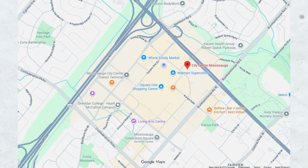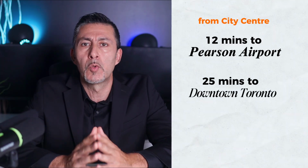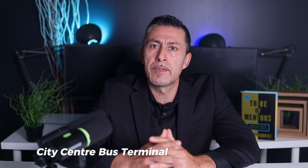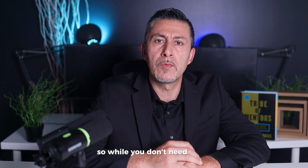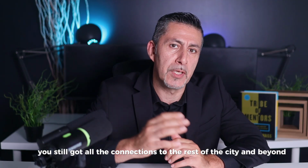On the map, City Centre sits at Hurontario and Burnhamthorpe, right in the heart of Mississauga. From here, you're about 12 minutes to Pearson Airport, 25 minutes into downtown Toronto by car, on a good day of course, and with the new Hurontario LRT opening soon, you'll have direct transit connections running north to Brampton and south to Port Credit GO line. The City Centre bus terminal connects you to the entire GTA, and Cooksville GO station is just a few minutes away for train service. So while you don't need a car here, you've still got all the connections to the rest of the city and beyond.